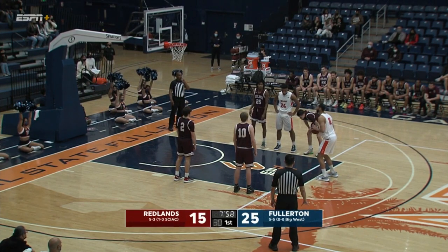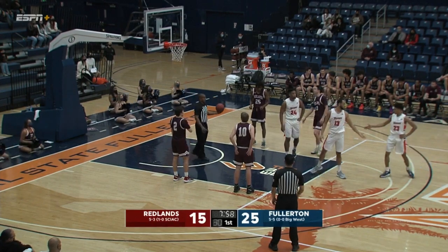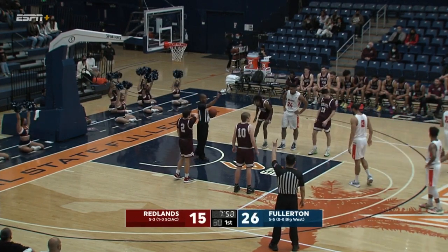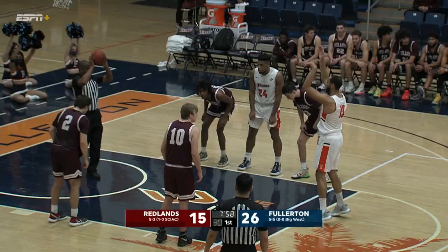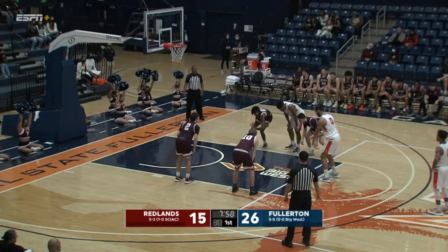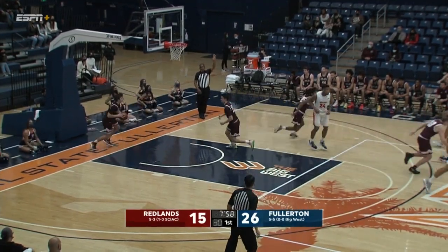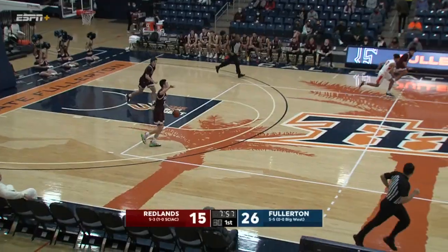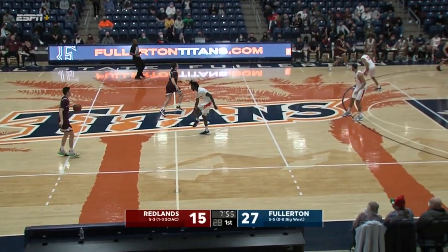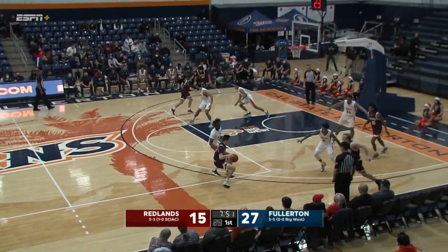So Lee's at the line. The foul was on Anderson. Redlands is over the penalty and over the double penalty. Titans are only at 3 team fouls right now. And Vincent Lee adds another and has 3 points. 27-15 in favor of the Titans.